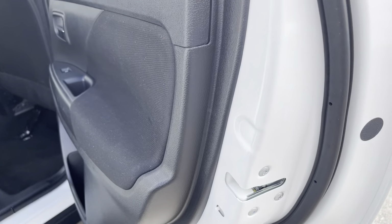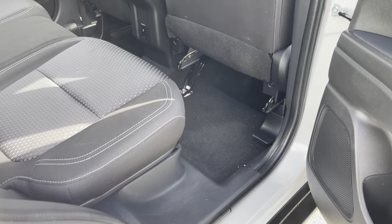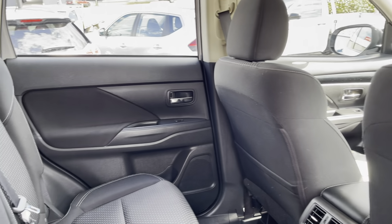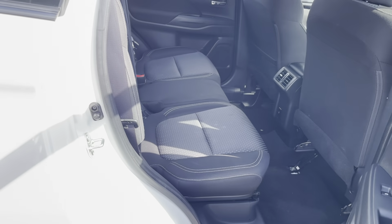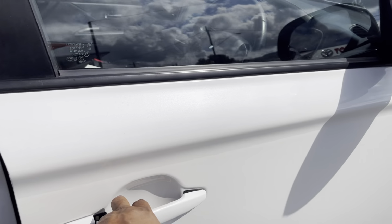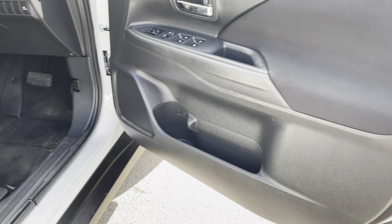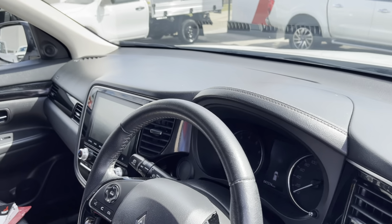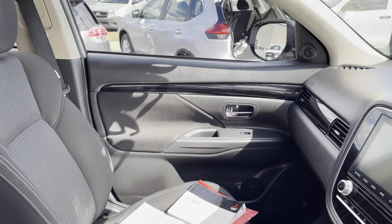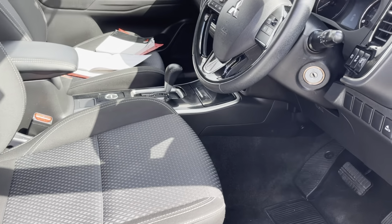Okay, so I'm going to open up the passenger door now and just look at the door trims. Up through the back of the seat. Fantastic, those seats are in really good condition. Okay, so just open the driver's side door now. Down on the kick panel, onto the footwell, then back up onto the dash. Fantastic, onto the driver's side seat.